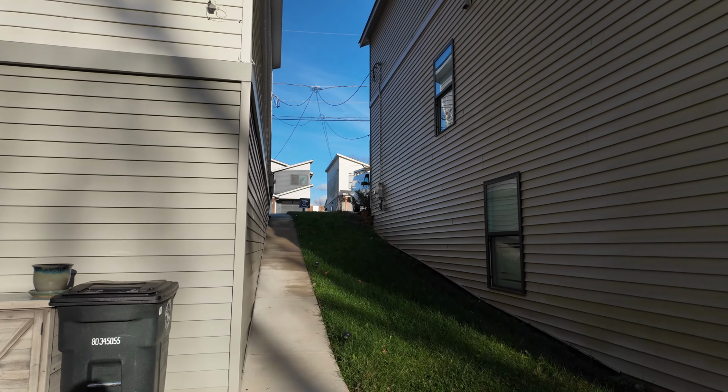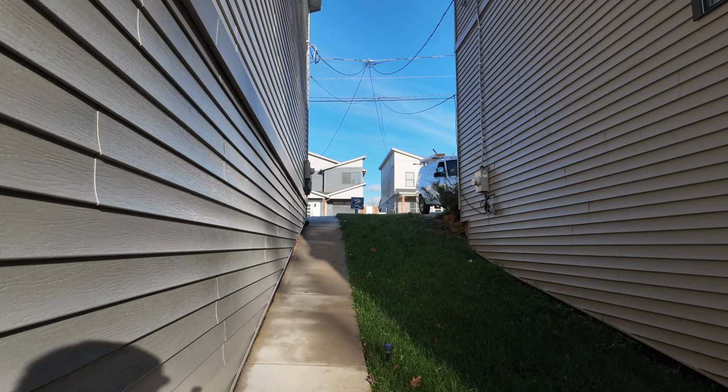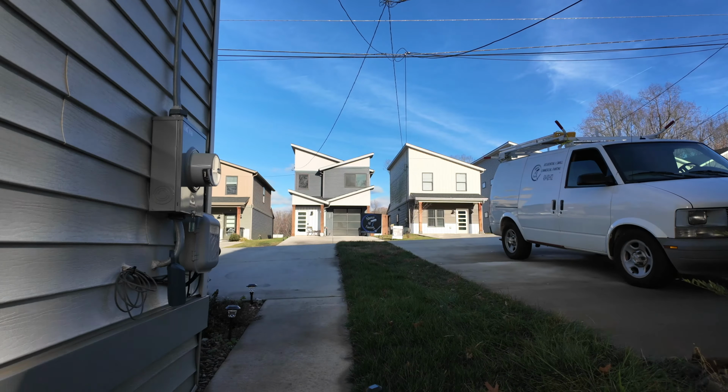But as we walk back up, think about how quiet it is. Now I do hear a siren off in the distance, and you might hear my squeaky shoes. But overall, it's pretty quiet back here.